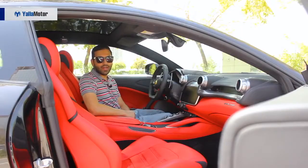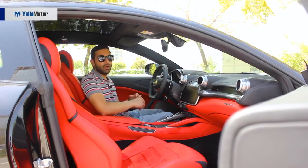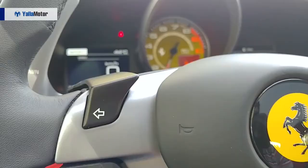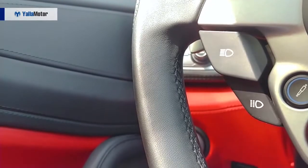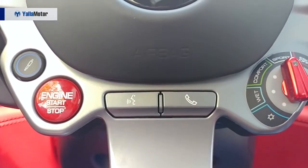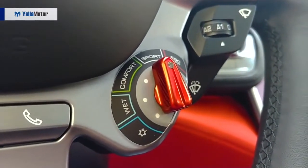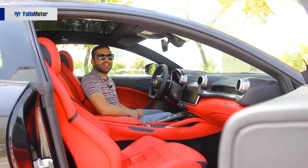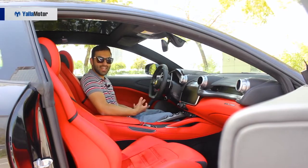Much like a Formula One car and most other Ferraris, there aren't any stalks around the cabin. All essential functions have been crammed onto the steering wheel. For instance, the indicators are controlled from the steering wheel. The headlights are controlled from the steering wheel. Suspension settings from the steering wheel. Bluetooth telephony from the steering wheel. Drive modes from the steering wheel. Wipers from the steering wheel. And although it should feel like an ergonomic disaster, the truth is that it just feels so right.